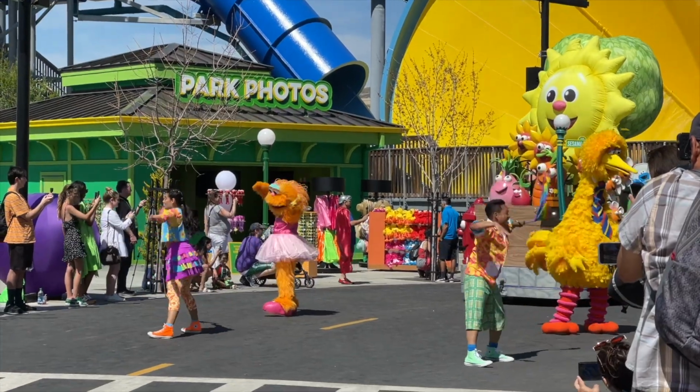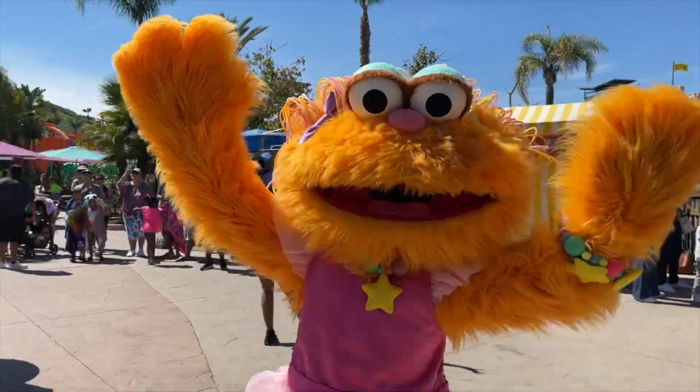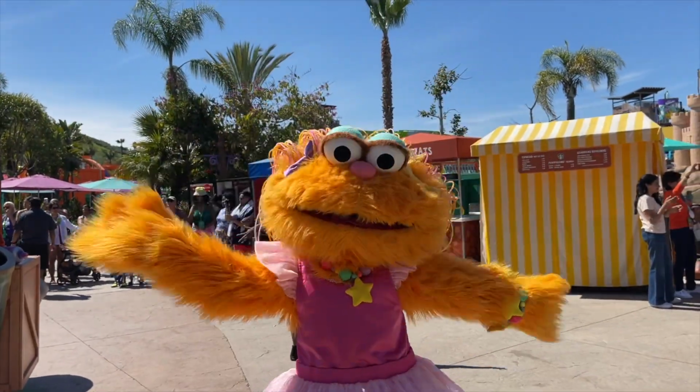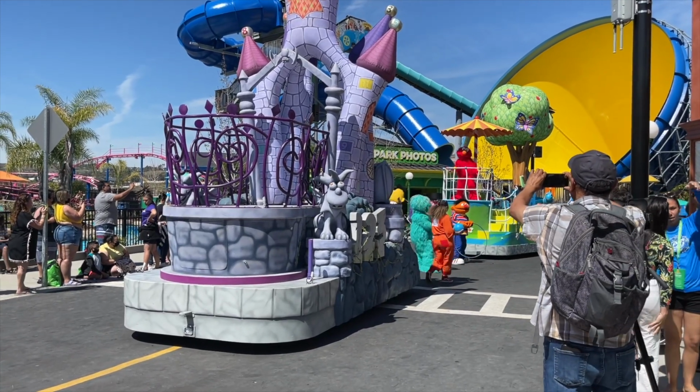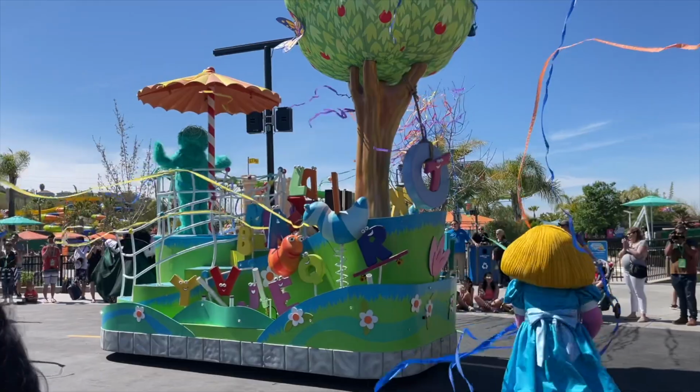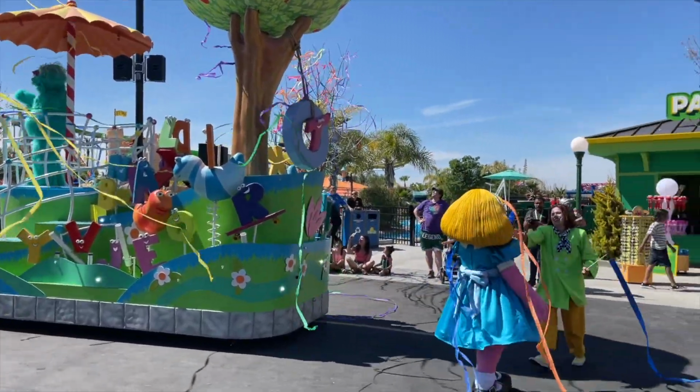The Sesame Street Party Parade was fun and enjoyable, if a little bit too long. The major problem being space. There's just not a lot of it, and I see it being an issue during the busiest times of the year, like spring break and summer.